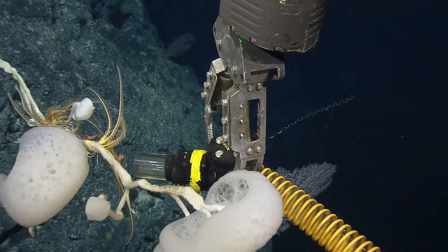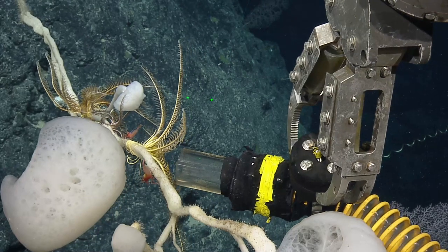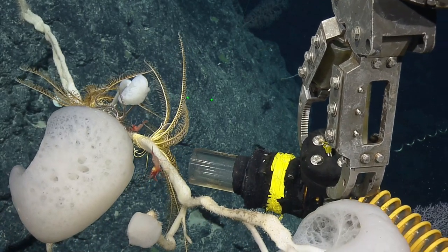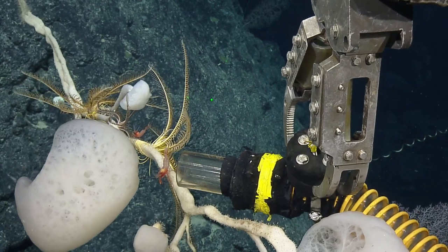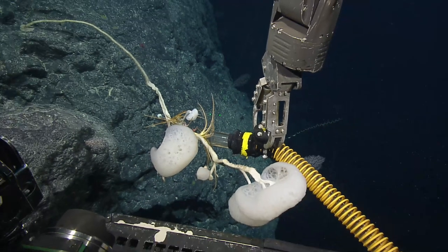Okay with that? Yep. Cool. Maybe a little more suction right before it swims away. To 30. Come on. Oh! Oh! Swam out. It was close. Wait, you'd be behind the crinoid?